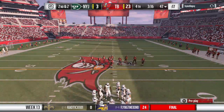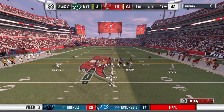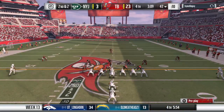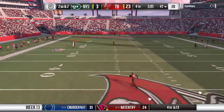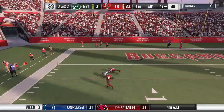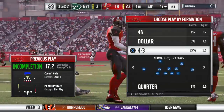See if they stay on the ground for 2nd down. Marshall, the lone receiver on the left side. Murray now taking a shot here for Marshall. And both guys were there, but it falls incomplete.